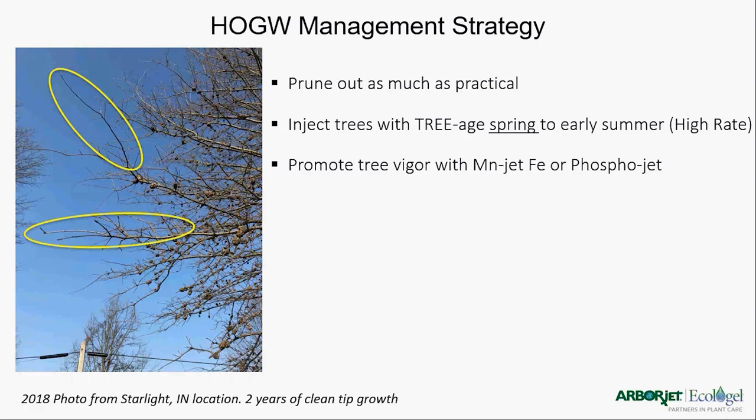You want to inject the trees with Tree-äge in spring to early summer using that high rate, the 10 milliliter rate. So you want that pesticide into the new tip growth before the wasps initiate the new stem galls in July.